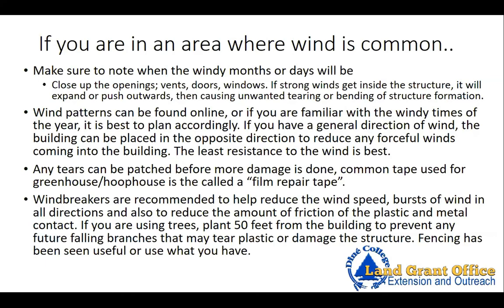and also to reduce the amount of friction between the plastic and metal. If you have ever seen wind on any type of hoop house, you'll know that it starts to move back and forth. That causes friction between the metal of the main structure and the plastic covering it. If that happens for a long period of time, it's going to start to cause little micro holes, and then eventually big ones. So any type of wind reducing structure can be put up.